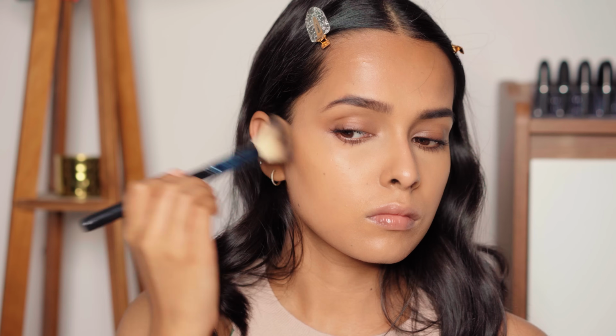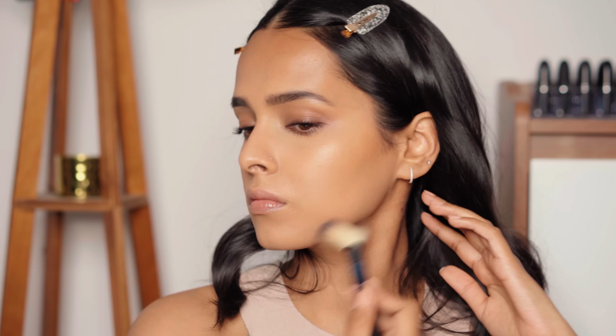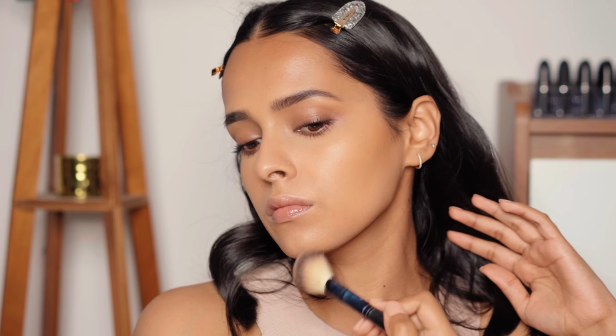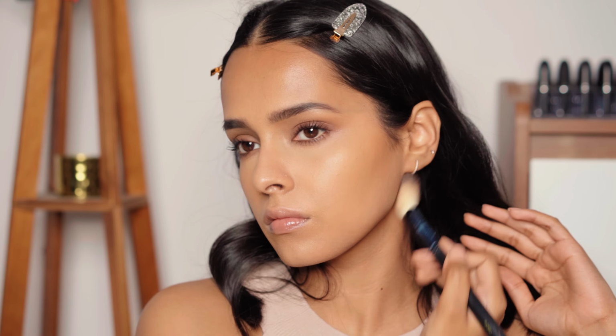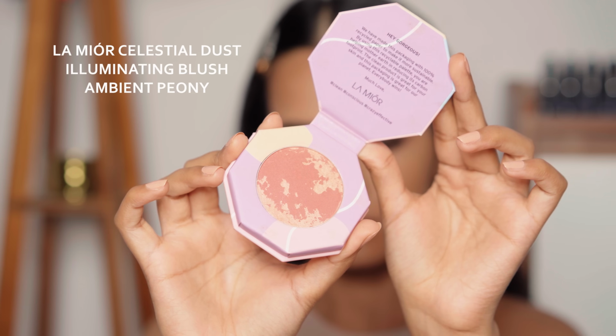Here I'm using this bronzer from Relove. I really like it. The best thing about this bronzer is the undertone. It looks so good on my warm olive skin tone. I use it to define my face a little bit and then I also use it to warm up my face a little bit. Let's move on to powder blush.